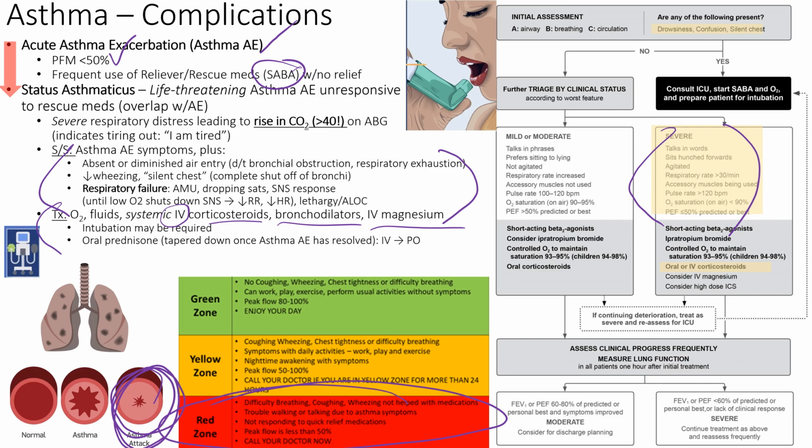And then the last thing is the ABG. So when we say the ABG, what's a bad ABG? A bad one is one with a high CO2.